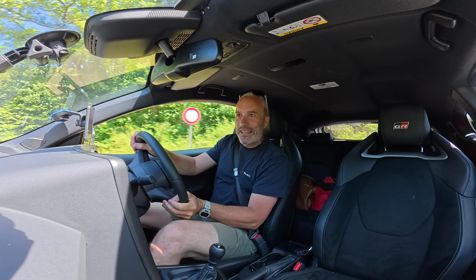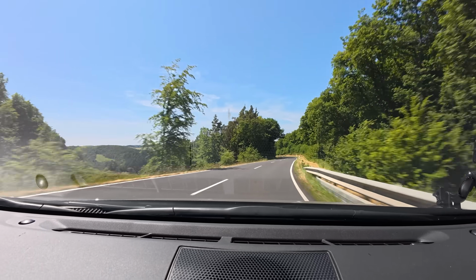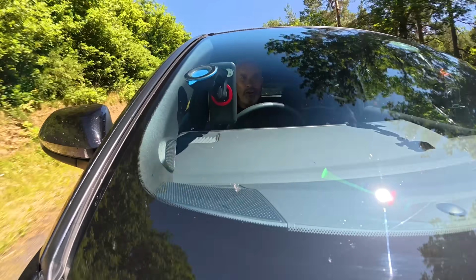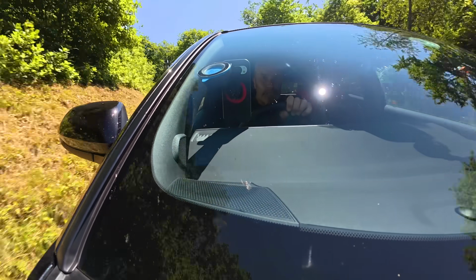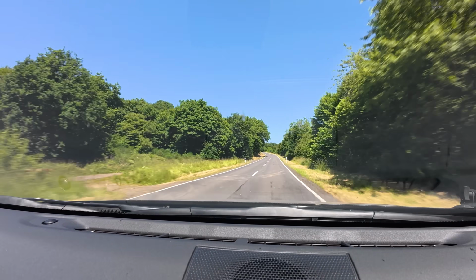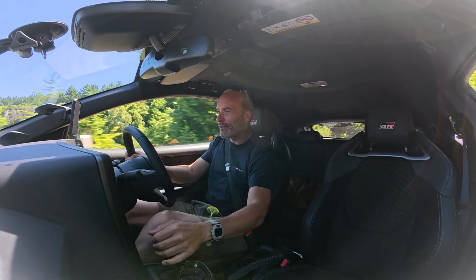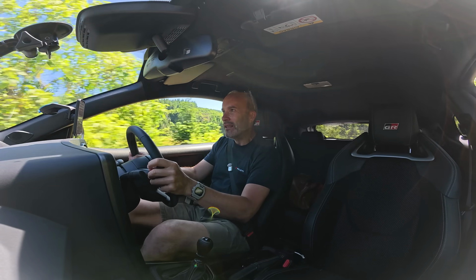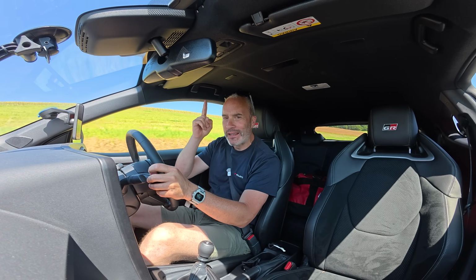Just touch the limiter through there, no need to change up. Oh, I can hear those PS4S's squealing. The way the car moves around, I can feel the magic diffs working. Oh, it's just so addictive. The harder you drive it, the more it rewards you. It's just brilliant. Joe, you need to stop having too much fun.